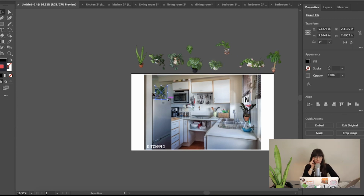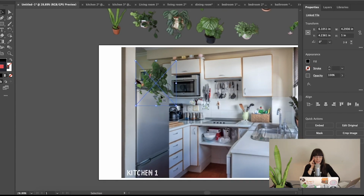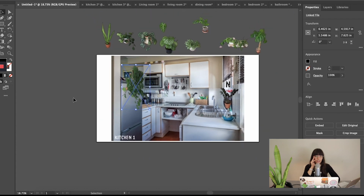We'll put it right here on the fridge. And my vision for this is for it to cascade off to the side of the fridge over here, so not on top of the door where it would obviously get crunched. But you could also do a pothos. Basically, what I'm going for here is a trailing plant that would just go right along there.